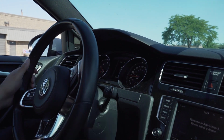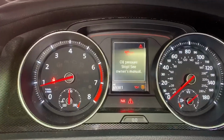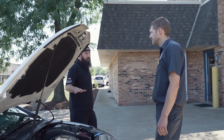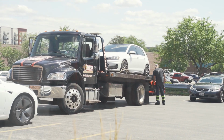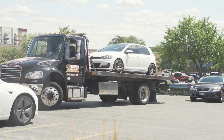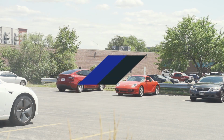A few days ago, my Volkswagen GTI had an oil pressure warning light come on. So I brought it to a local mechanic near the shop where they ran some tests, and indeed the engine is losing oil pressure. Even worse, they did an oil change and found metal flakes in the oil. So after some internet research and some recommendations, I'm bringing the car to a Volkswagen specialist. It's loaded up and it's headed down to VFC Engineering.